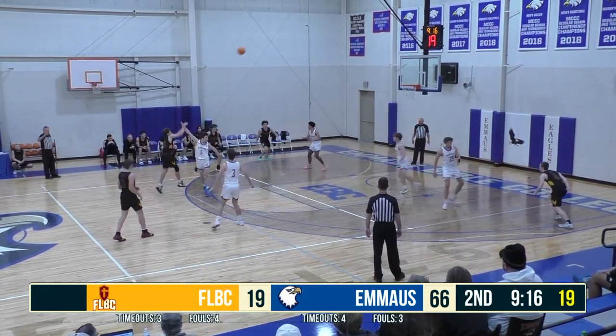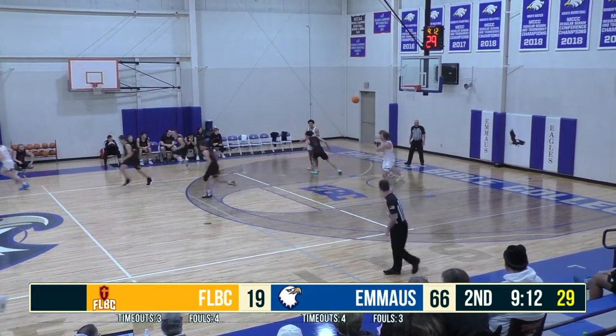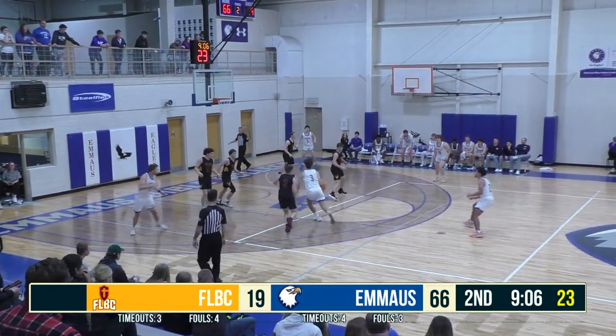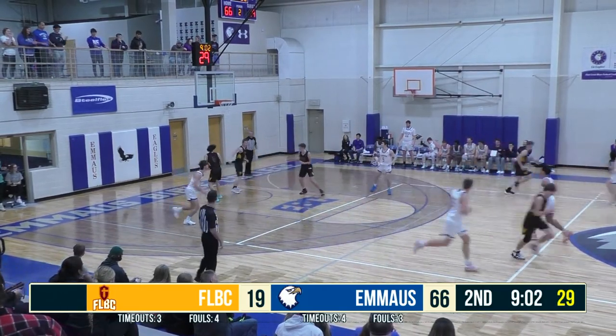Good rebound there. Three on the way. No good. Loose ball controlled by Emmaus. Ball pushed up ahead. Leslie with the drive. In and out, no good.